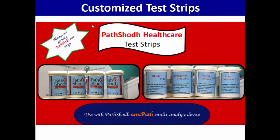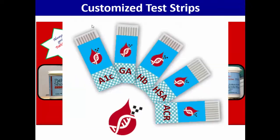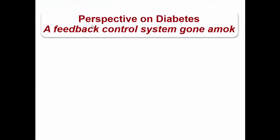And this package has strips, just like glucometer strips, customized for each one of these tests. With the finger prick, you should be able to measure some of the very complex markers such as A1C, glycated albumin, hemoglobin, human serum albumin, ACR, and things like that. Okay, when we started focusing on diabetes, right?